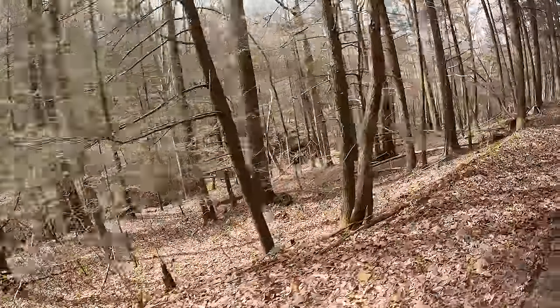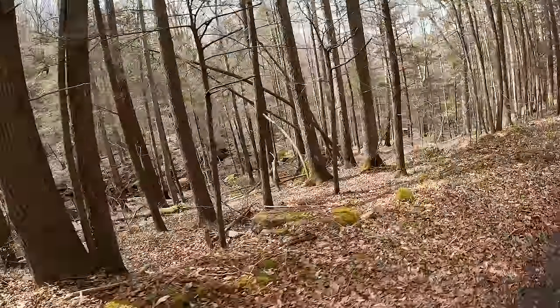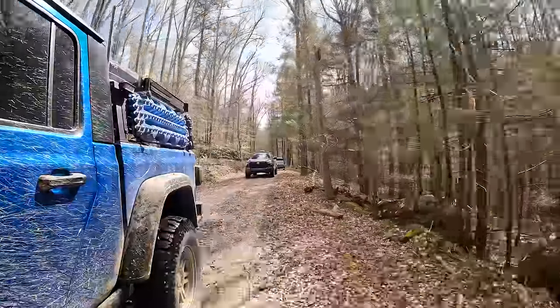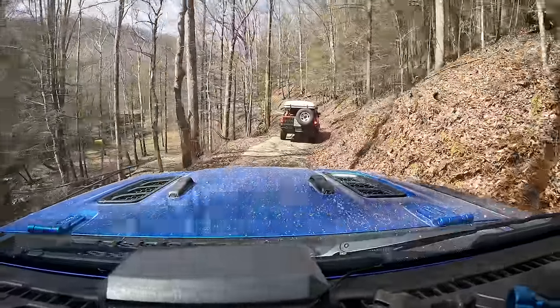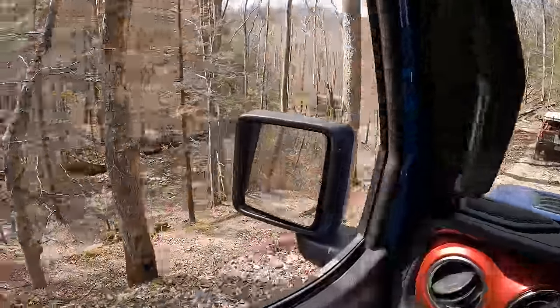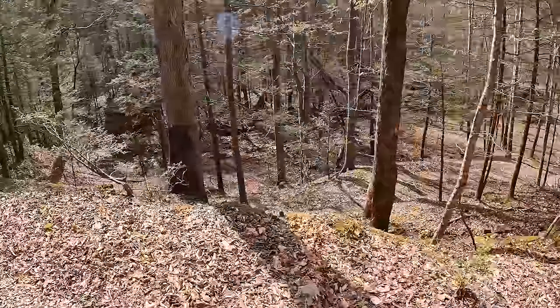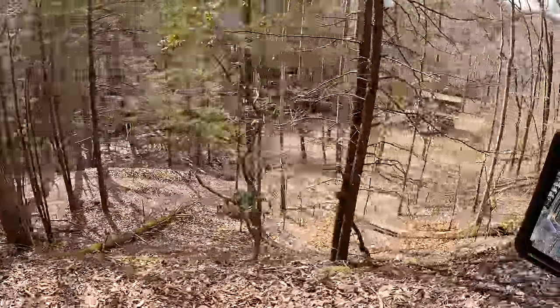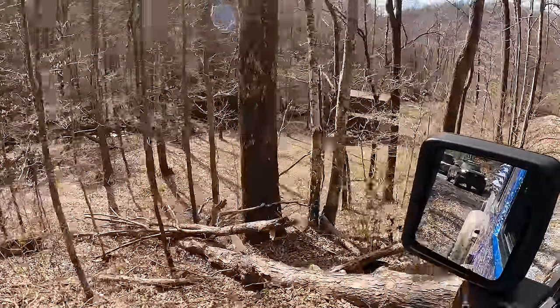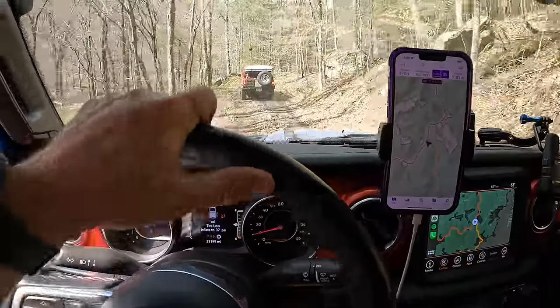Oh, look at him there. That's awesome. I'm gonna go hike it. What an awesome front yard that would be. Dang, look at that property. Holy cow. That is gorgeous. We're about to reconnect to the KAT.